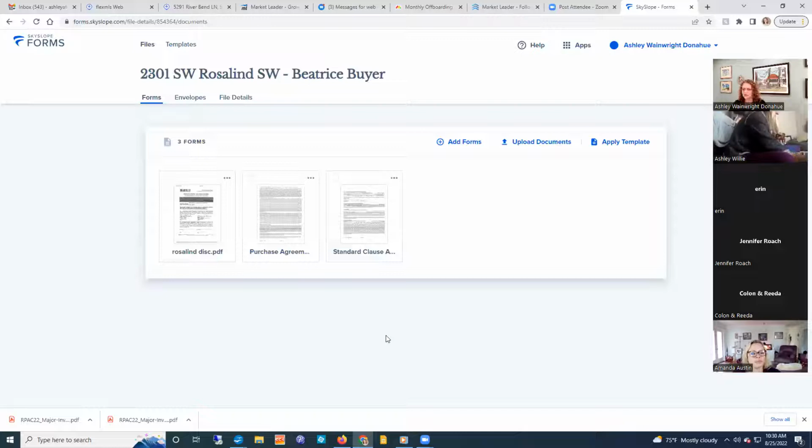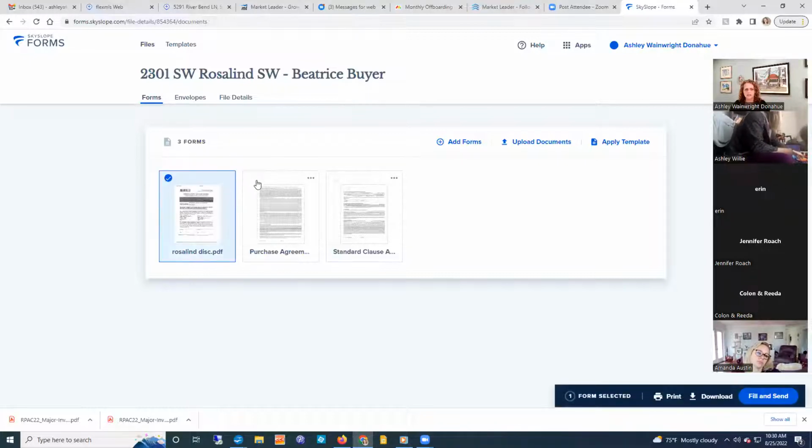Now, I'm ready to go ahead and fill out these 3 forms and get them over to my client for a review. So I'm going to select with this little bubble in the upper left-hand corner of each one of these forms. I'm going to select all 3 forms. And you see I have some options now pop up. I can either print them, I can download them, or I can fill them out and send them.